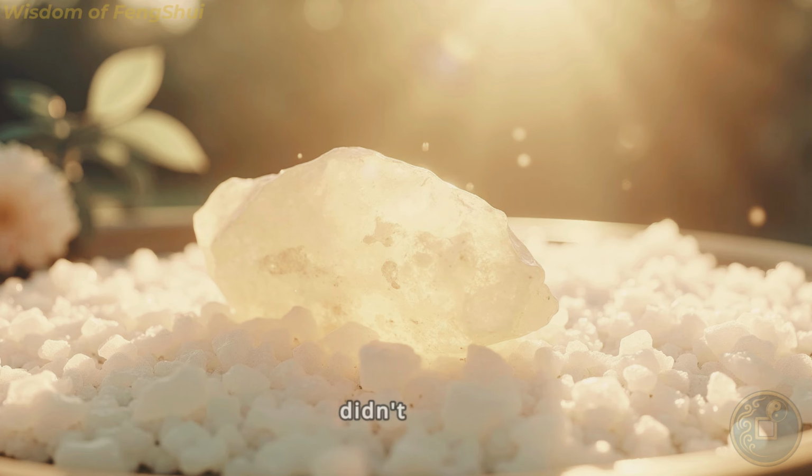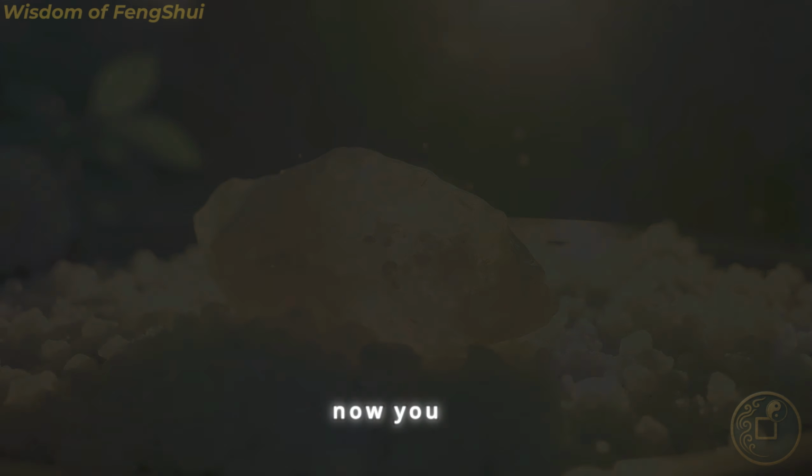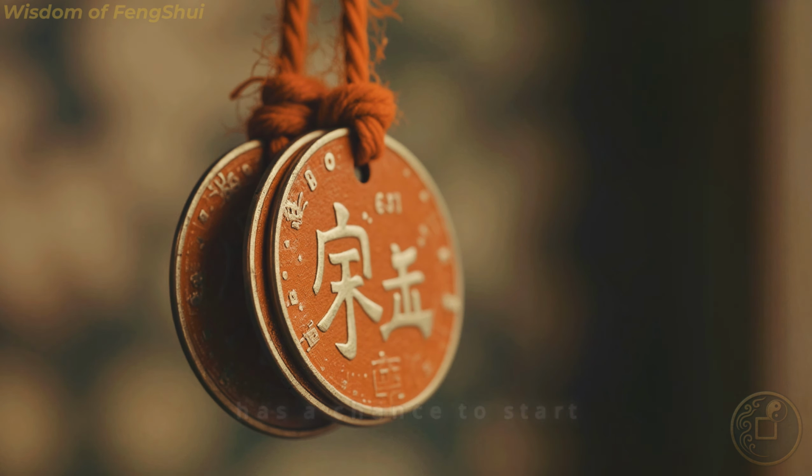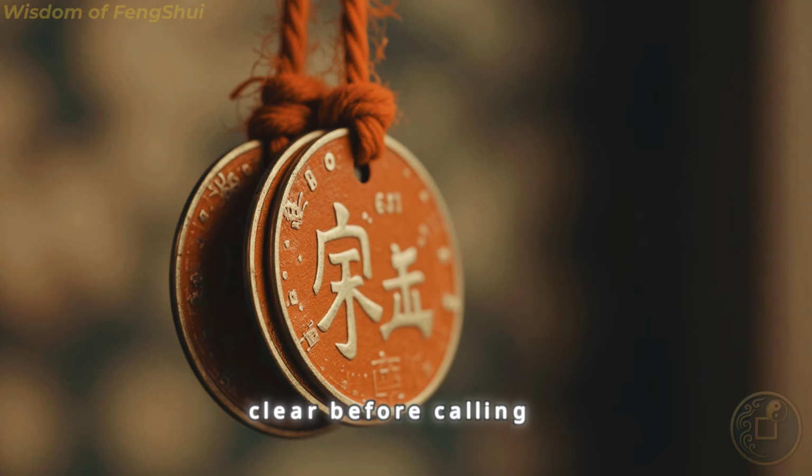It's okay if you didn't know. Most people don't. But now you do. And now, your energy has a chance to start clean. This is Feng Shui that listens. That teaches you to clear before calling in. That reminds you that wealth isn't a wish, it's a frequency.